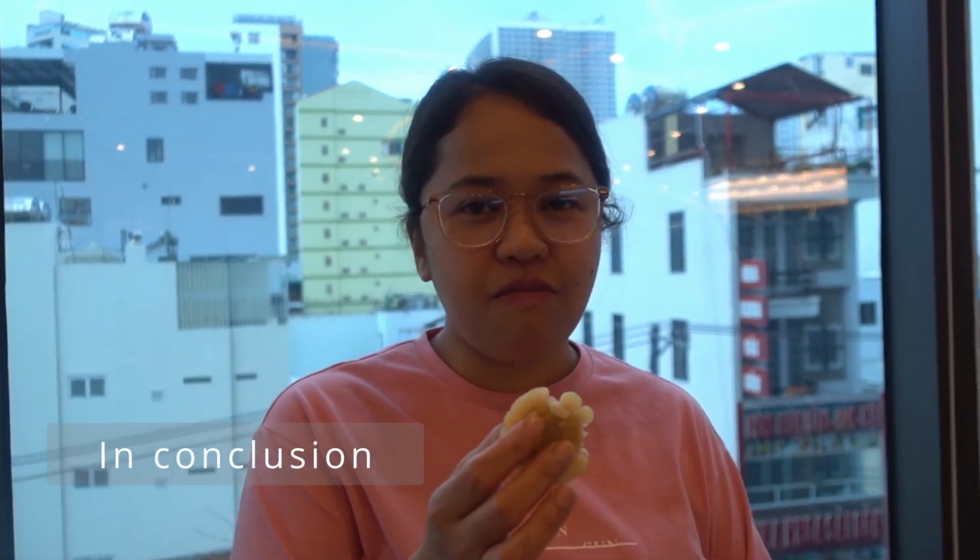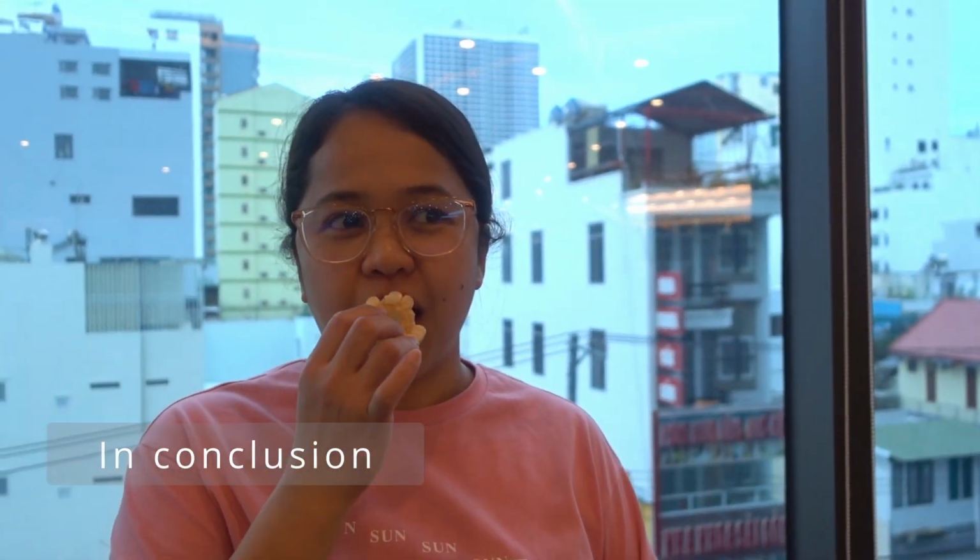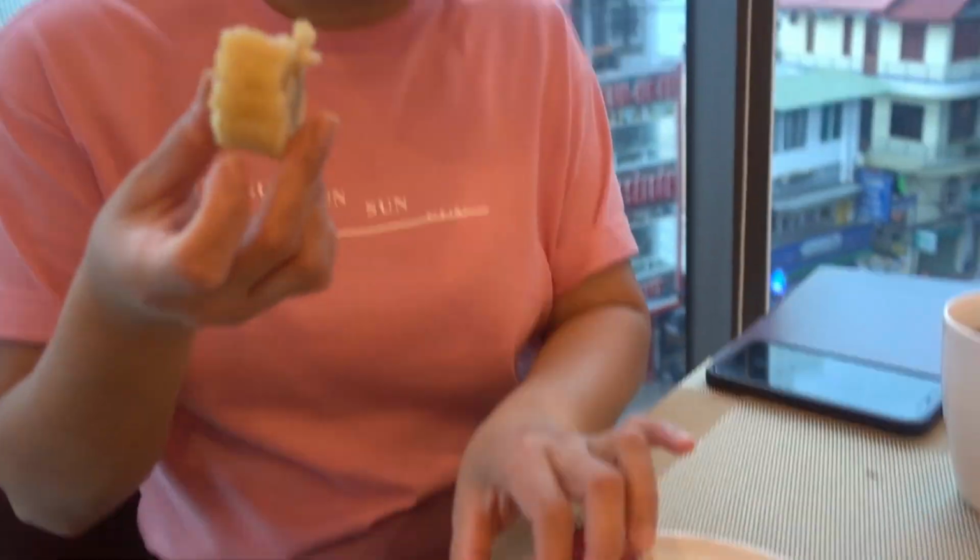Okay, so what's your final verdict of this breakfast? That's okay. It's okay. But has all my childhood food. Yeah. This one and this. Rambutan. Yeah. How's the coffee? The only negative thing I would probably say about this hotel breakfast is that their coffee is very warm by the time you drink it. We're just gonna have a little bit of that.